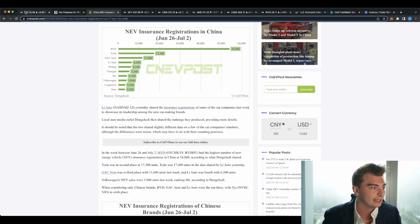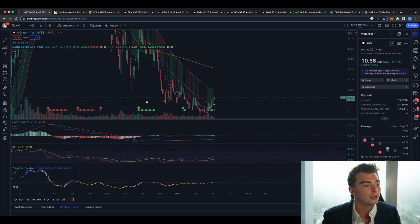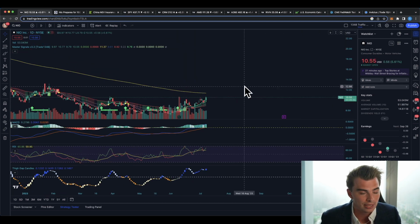But right now, technically, NIO is looking very strong on the weekly time frame. You do have those resistance levels on the daily that I want you guys to be looking out for, 10.75, the 200 EMA on the daily as well for a potential pullback.